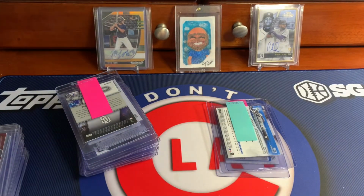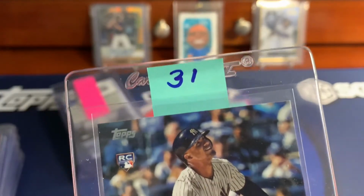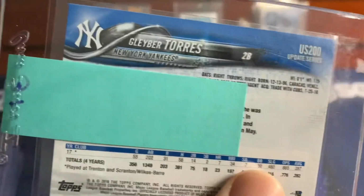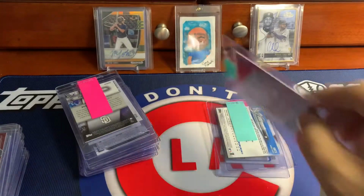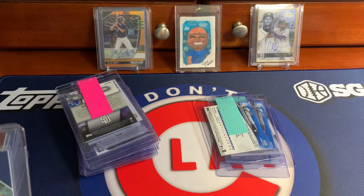All right, number 31, we're almost halfway there. Let's go, what do we have? 9.5 to 10 is what I gave the paper version of this, and I think it should probably get a 10. Although, look at that back corner. No, it's not bad. They look good. Done with Glaber. So 2 cards for Glaber and done.